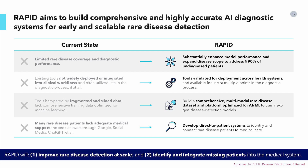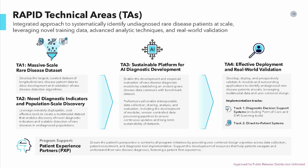So RAPID aims to significantly improve model performance and rare disease coverage, as well as the deployment and real-world validation of diagnostic systems to ensure that they're effective and scalable. And RAPID will focus initially on more prevalent diseases, but then also expand to include ultra-rare conditions. And so essentially RAPID aims to build the foundation for a universal rare disease diagnostic support system, validate that using real-world data, and deploy across diverse settings, both in and outside the clinic, supporting diagnosis at multiple points along the patient journey. And this is an overview of RAPID's technical areas.